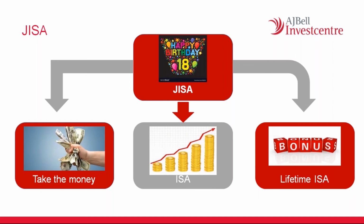It could be that the amount that they've got in the junior ISA far exceeds £4,000, which is the lifetime ISA limit for one particular tax year. But they could do the transfer over several years, almost like a drip feed, partial transfer from a junior ISA to a lifetime ISA. And that way they can fully benefit from the tax advantages that lifetime ISAs offer.